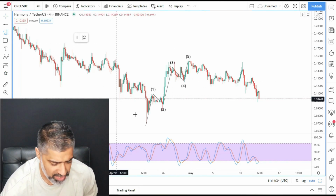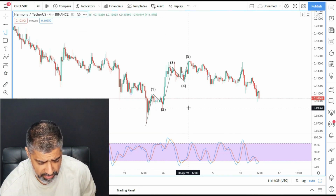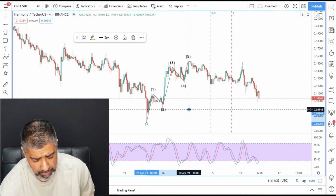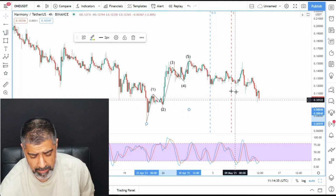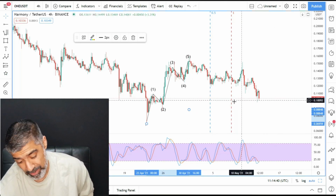So let's do a bit of price projection first. So again, I'm going to take this time from this wave 1. The high is over here. And remember, it's the same thing. Typical minimum is 50% and the maximum tends to be 100%. You can see we've exceeded that. We've exceeded that quite a lot.